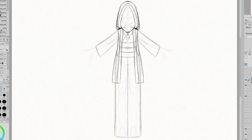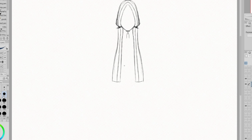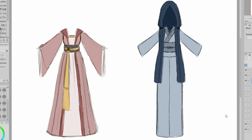I also decided to have it tie in the middle because I thought that'd help keep the two pieces kind of together. So now I'm adding a little bit of color to this outfit. Since I used a lot of reds for the other outfit, I thought I'd use more blues for this outfit to give it contrast. For the hood, I was thinking it'd be cute to make it super light in color, but it didn't feel mysterious enough, so I decided to make it a super dark blue. So here are Hime's two outfits.